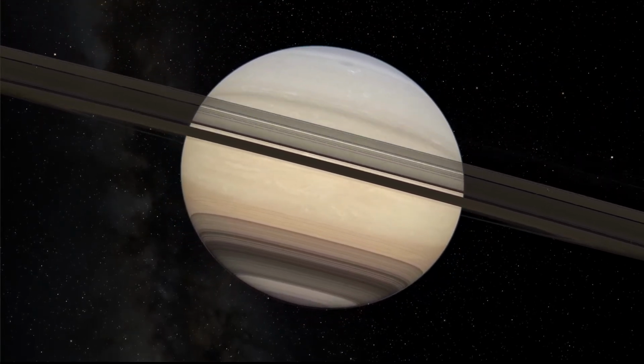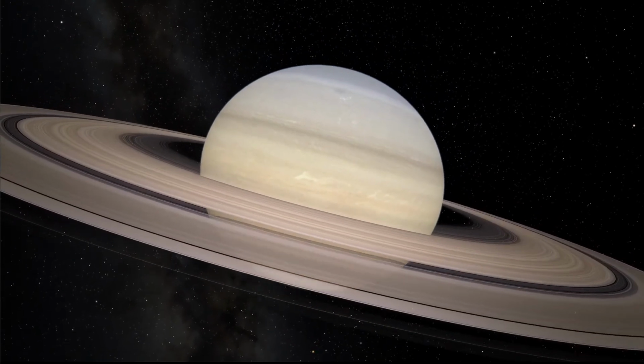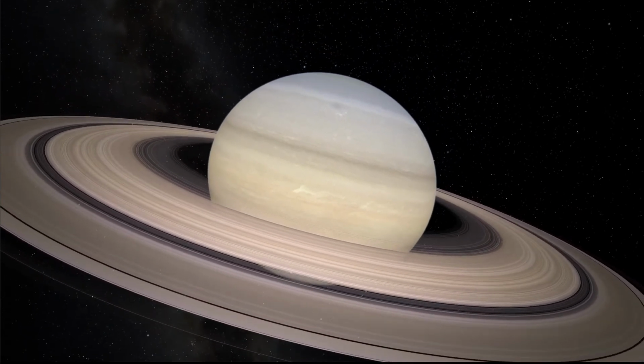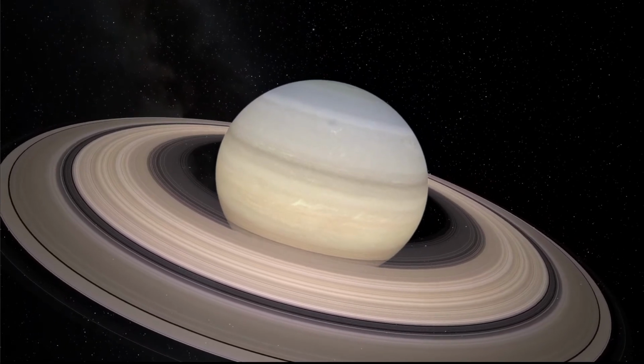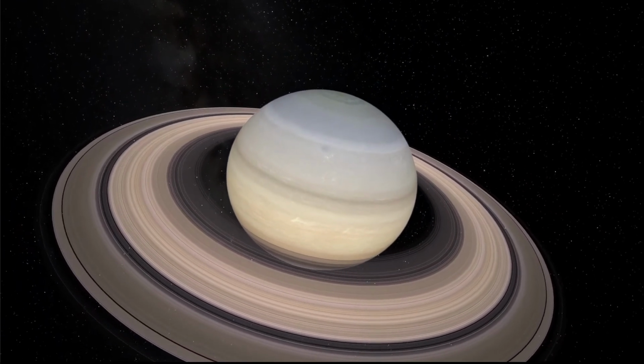Now, we don't know exactly how its rings formed, and we think that a moon may have collided with another and broke apart to form these icy rings.